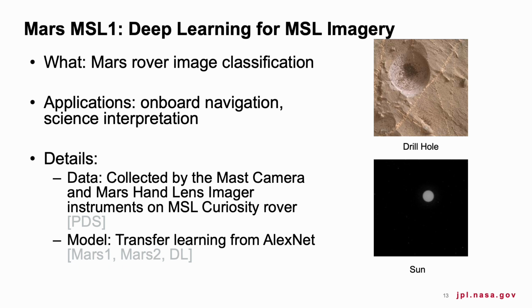The next model we ported also deals with Mars imagery, but this one is not collected by an orbiter, it's collected by the Curiosity rover. So it uses data from the Mastcam and Mars Hand Lens Imager on board the rover. Some examples of those images are on the right. There's a drill hole and sun. And some applications for this could be onboard navigation or onboard science interpretation. Like the previous model, this model was also built using transfer learning from AlexNet.